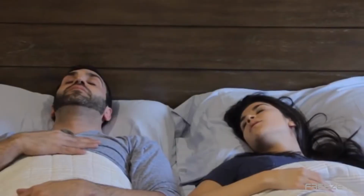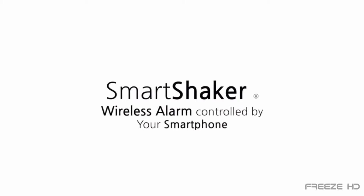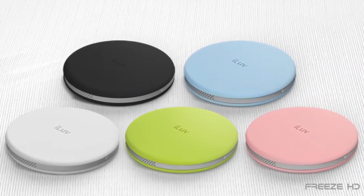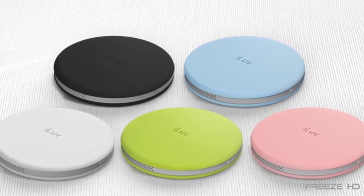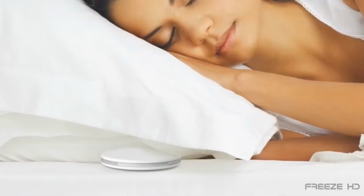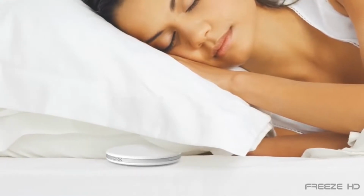If you're an exceptionally sound sleeper and have trouble hearing your alarm clock, well, the folks at iLove have your solution. They've introduced the Smart Shaker, a flat round alarm clock that vibrates 3 times harder than an iPhone, making it perfect for the hearing impaired. Whether placed under your pillow, between you and your partner, or anywhere that you can feel it, Smart Shaker is sure to shake you out of your deepest slumber.